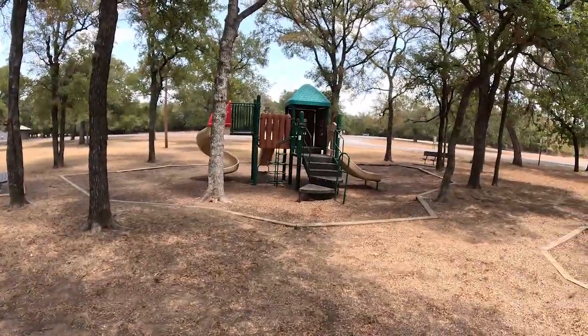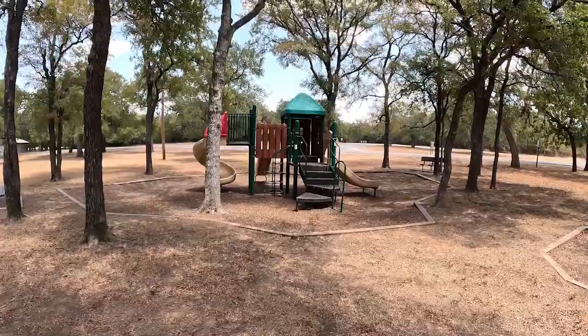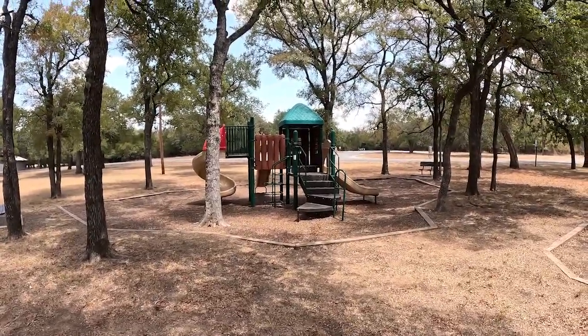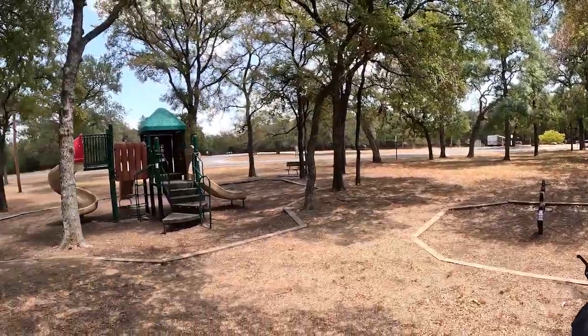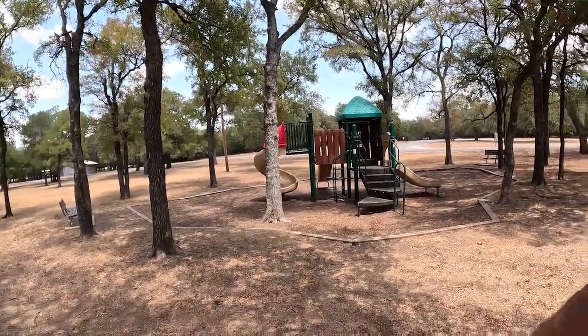I haven't found a water fountain that works either, just so you know. Make sure you have your own H2O. When the kids get tired of being in the water here at East Lofers Bend, you can bring them over to the play structure and let them finish burning off all that sugar. There's even a wild pony to ride. Make sure you stay hydrated.